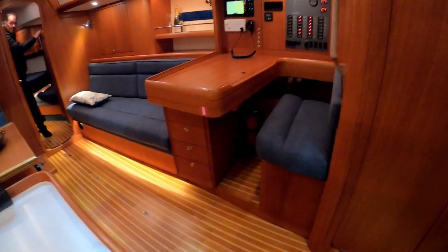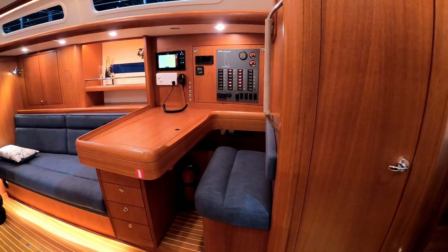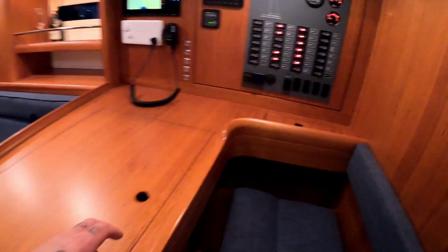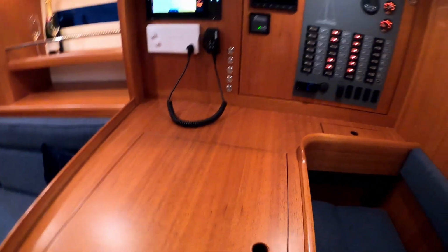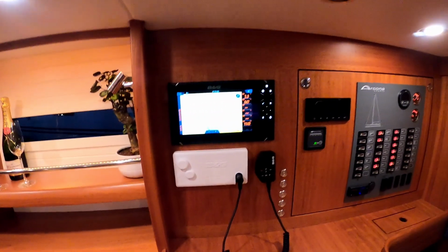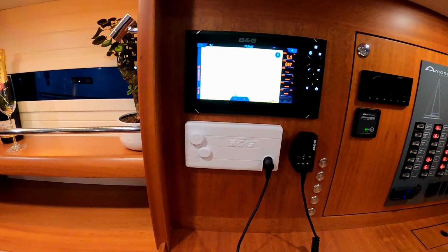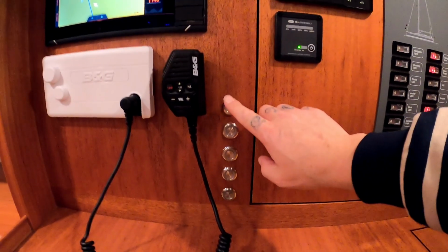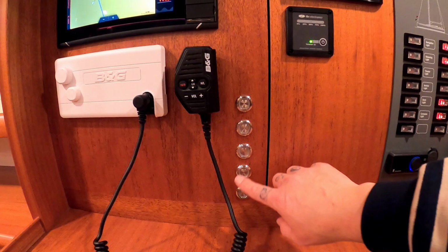And then starboard side, you have your nav desk and switchboard, or workstation now, because we've all got laptops, you know, not a bad spot. So once again, a B&G Zeus chart plotter, VHF radio, Fusion stereo. These are your light switches. They're nice, very tactile. We'll put the lights back on.